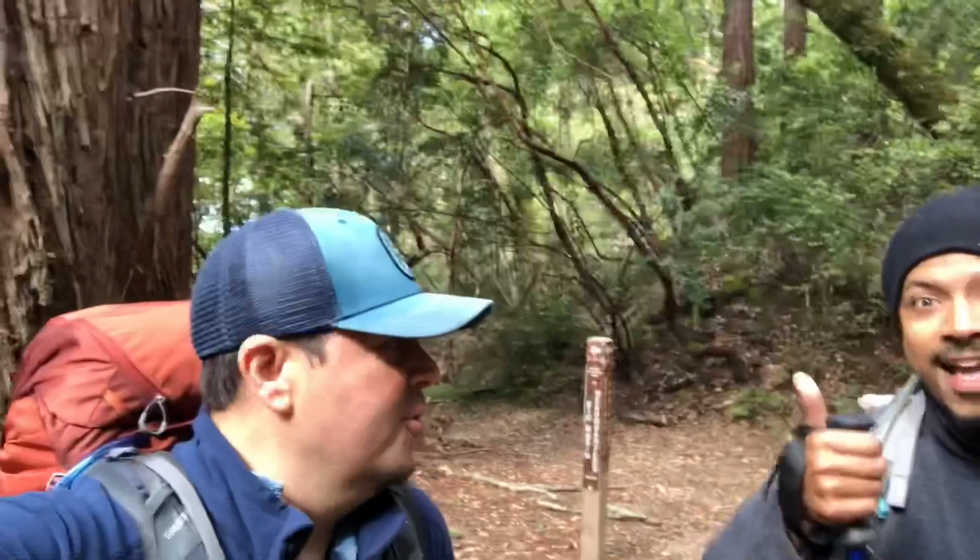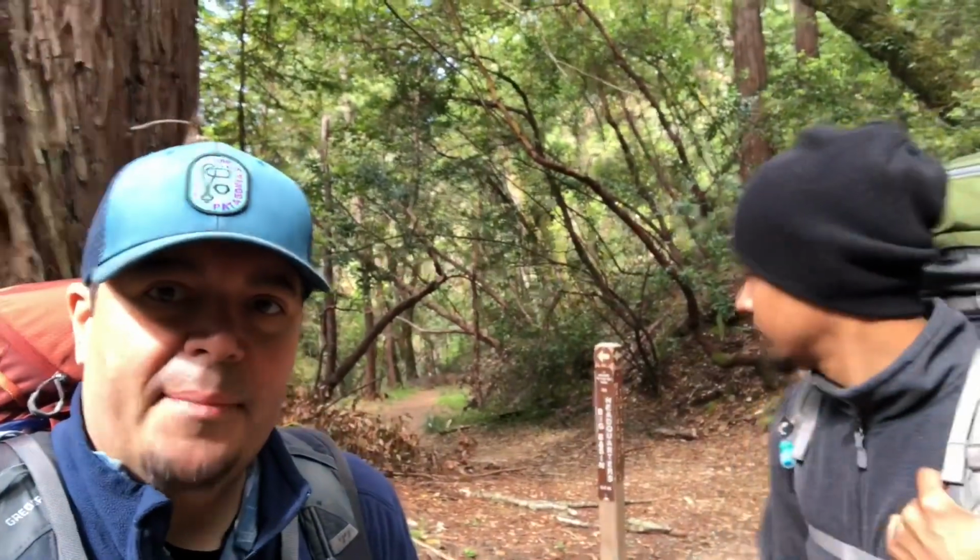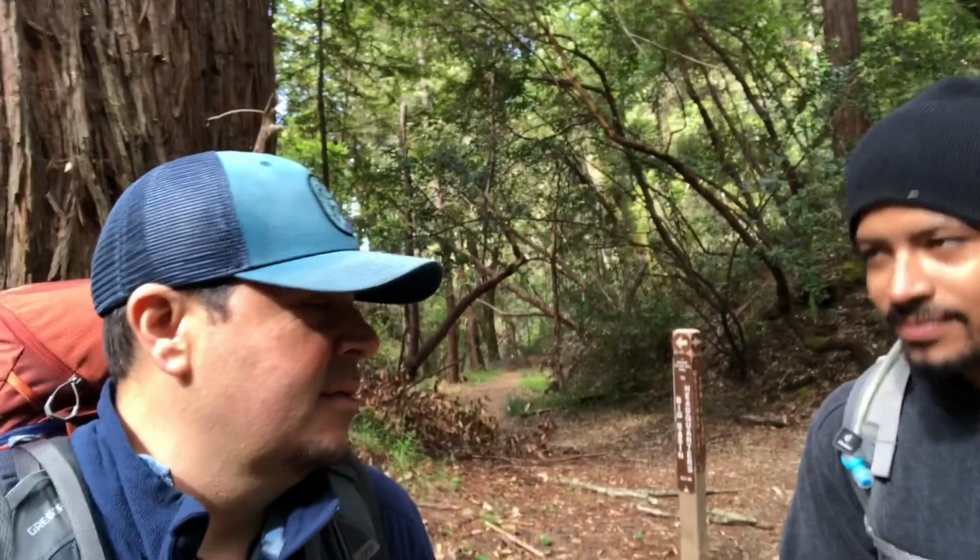All right, it's day two. Day two of the Skyline to Sea Trail. We're leaving Waterman Gap Campground right now, and we're heading on to the Skyline to Sea Trail again. We got about 10 miles today to Big Basin State Park. Yep. And we're going to get going. Yeah, beautiful hike. All right, we'll show you some cool stuff. Yep. Bye.